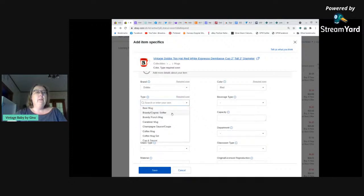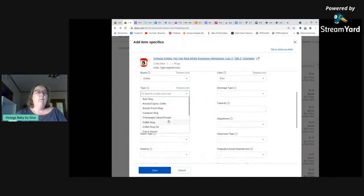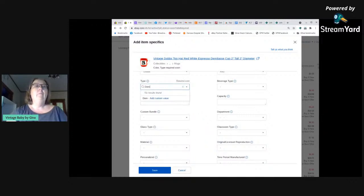This is a Demitasse cup, but I bet they're not going to have Demitasse cup on here. No, they're not. But it's not a coffee cup. And I don't have a saucer, so it's not a cup and saucer. It's not a Moscow Mule mug either. All right, I'm going to enter my own: Demitasse cup.